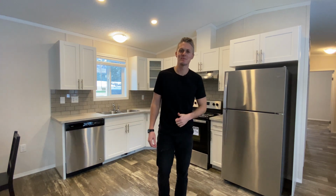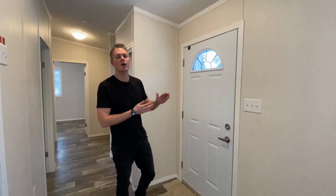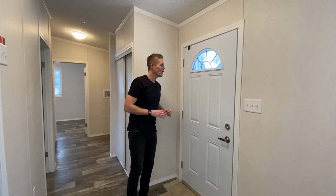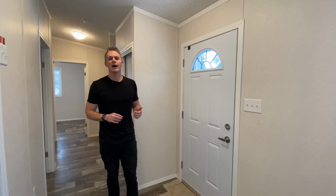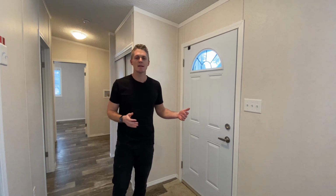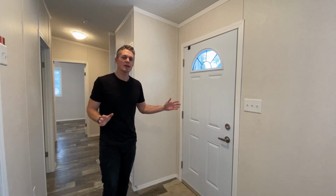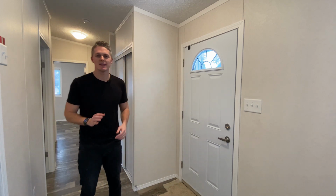Let's keep moving. Couple things worth mentioning in the entryway. On my left is the front door, and you'll notice we've got the half moon window at the top. I like to put that into almost every house because it lets natural light into the entryway, but when people walk up, they aren't seeing directly into your space. So it gets the light, but still maintains your privacy.